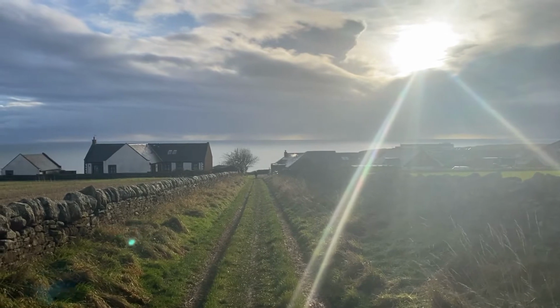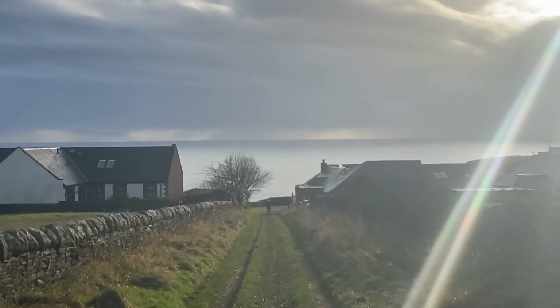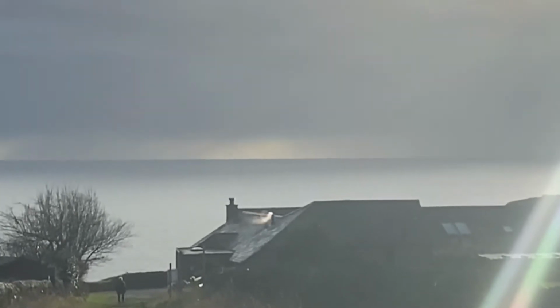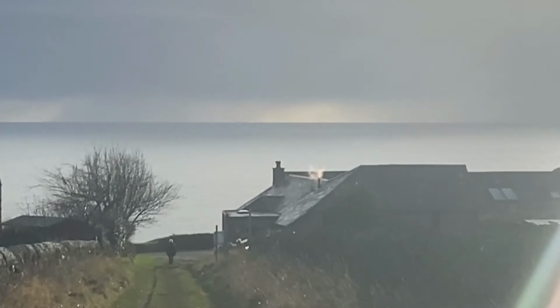We start with a weather shot. Can you see that storm coming? If you look closely you can actually see the Bell Rock right in the centre of the picture there, between the clouds. I don't know if you can actually see that, but it is there.